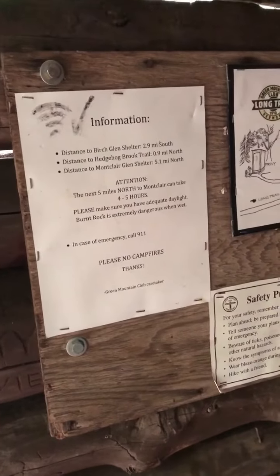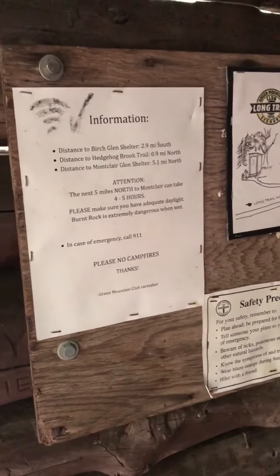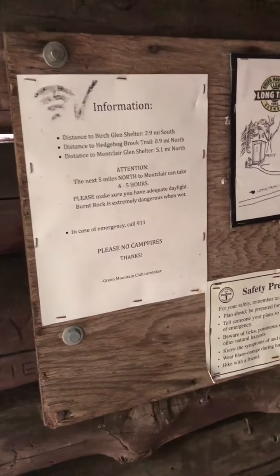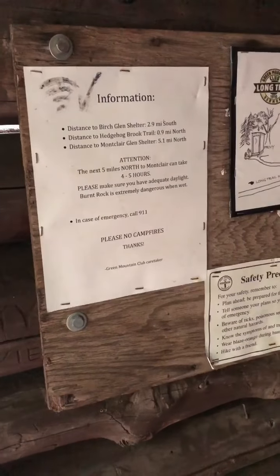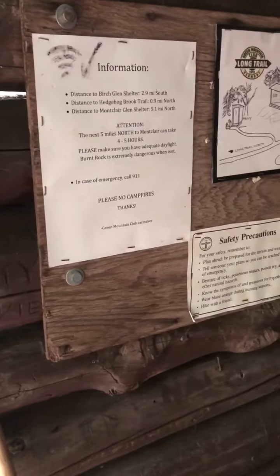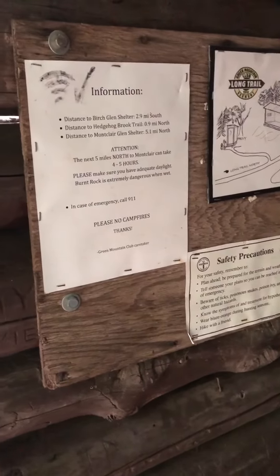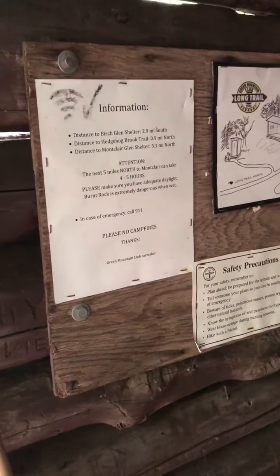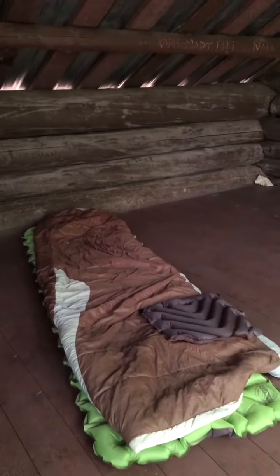So I'm sitting here reading this information bulletin, and it says, attention, the next 5 miles north of Montclair can take 4 to 5 hours. Ain't that the truth? Please make sure you have adequate daylight. Burnt Rock is extremely dangerous when wet. I would not want to be going through that Burnt Rock section in the rain. And there were a couple guys that just headed out to go over that section to where I was last night. And it's supposed to rain in a couple hours, so I wish them well. But, yep. There's my spot for the night right there. That's where I'm at.